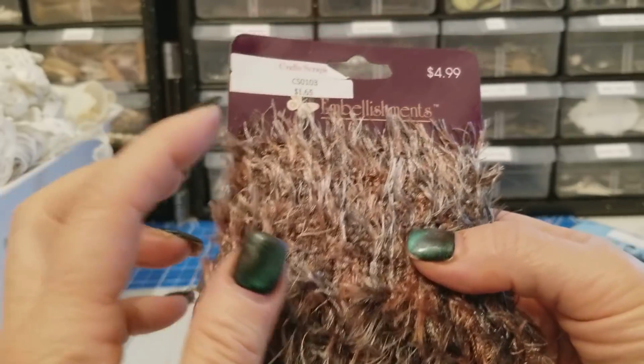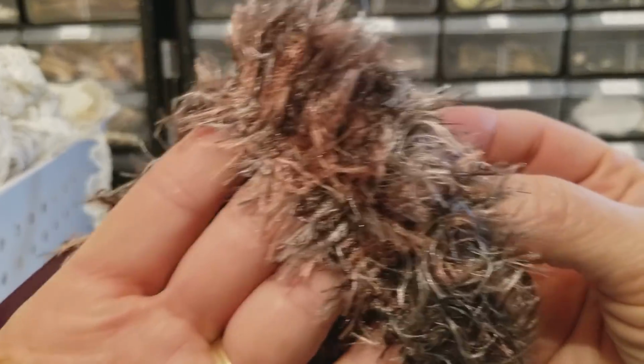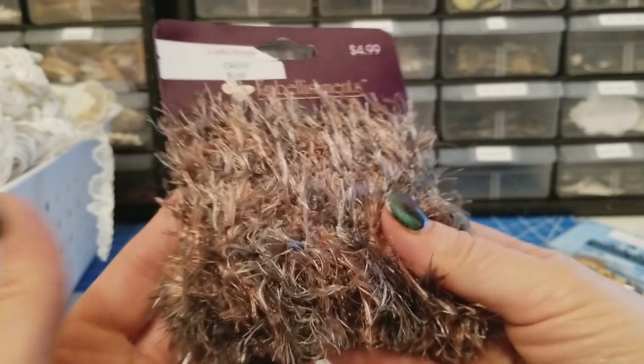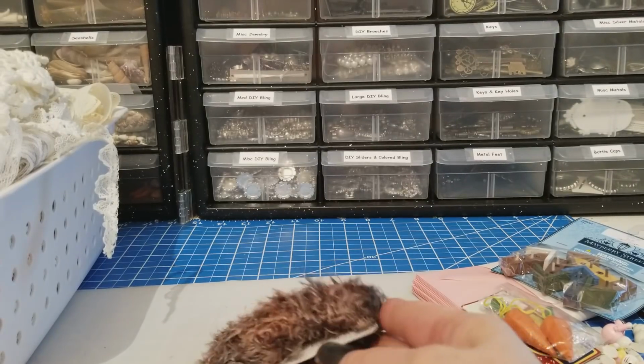This was $1.65. I don't know how much is on here, but I thought it's kind of nifty, and then I'm sure there would be some paper collection that would work with it. $1.65. There's a bunch on there. There's more than a yard.